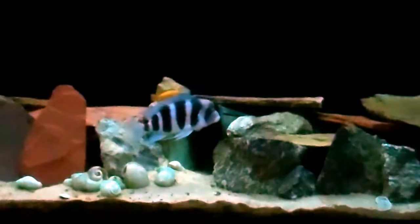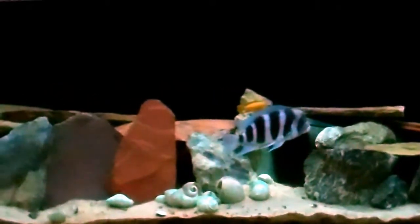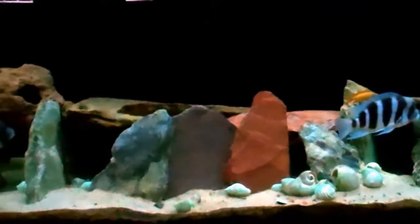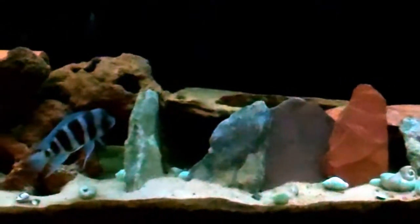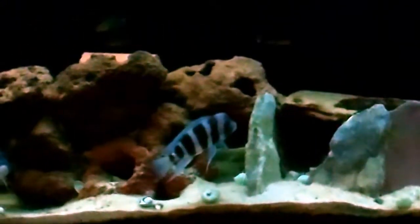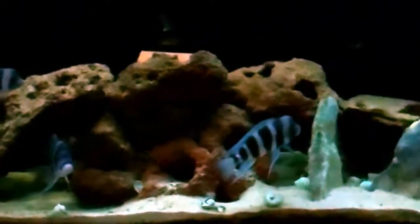It has been 8 months since the previous video of this 8-foot-long, 300-gallon aquarium, home to a colony of 9 Frontosa, 20 or so Cincinnatus cats, and a few other Lake Tanganyikan cichlids.